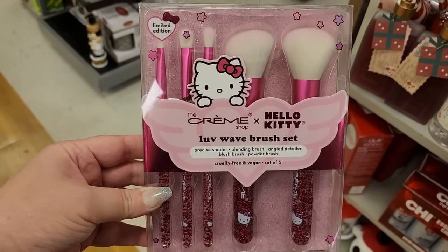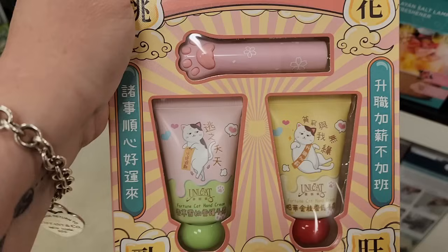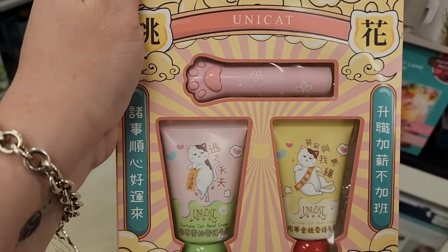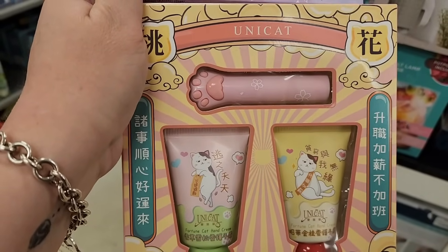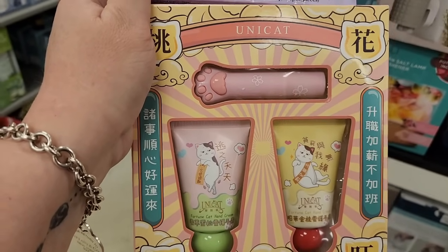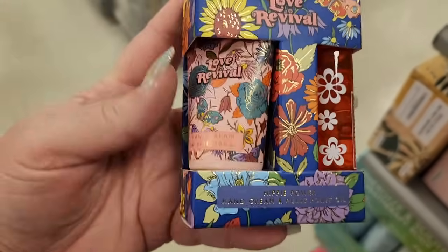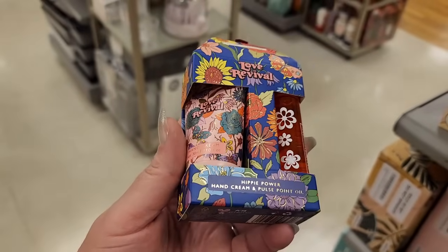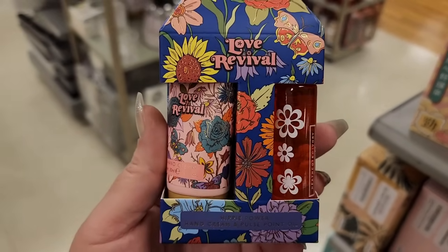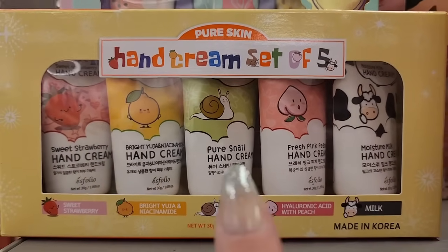17, how adorable. $5, another Hello Fizzy. $7, y'all, I so need this. Hand creams and a lip thing. Oh my goodness, I need it so bad. $5, how cute. $6, y'all, look how cute this is. Hippie Power hand cream and pulse point oil. $8 on the hand creams, and ooh, y'all, they got a snail one.